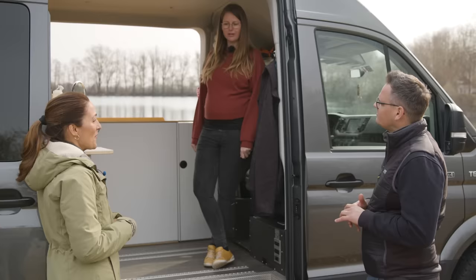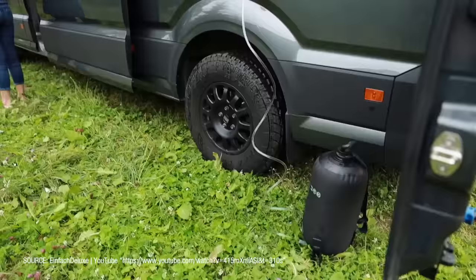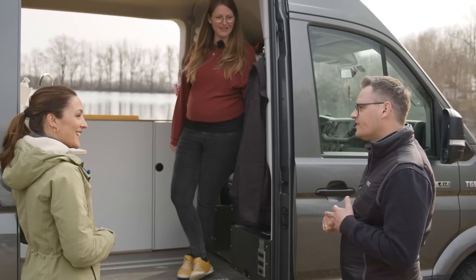What about a shower? Aren't you missing a shower? We don't have a shower, but we don't miss it because for the weekends it's okay. For 2 days we have something to brush our teeth, or we also have an outdoor shower in summertime. So how does the outdoor shower work, Thomas? We have a little bag in the back, and we fill it with water, and then we have the pump. And then we can go behind the van and take a shower. Okay, so one has a shower and the other one has to pump. Yes. But it's always cold water.